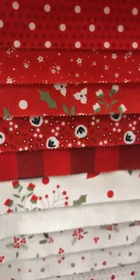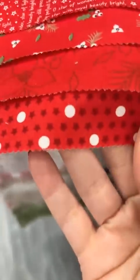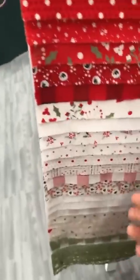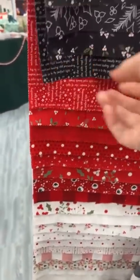Isn't that adorable, you guys? And once again, check this out. So this is a dot with stars. You could totally use that for your patriotic quilts too. So it's not just limited to Christmas. You can definitely use some of these prints year round.